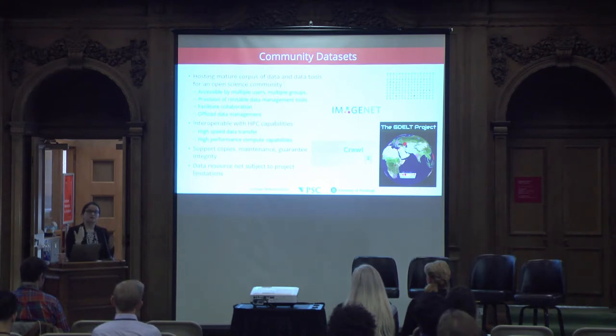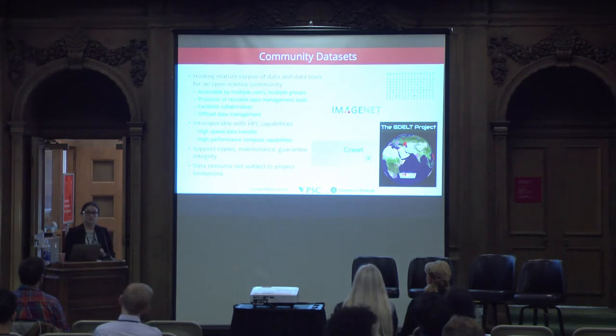If you have a dataset that you actually want to make available to your community, we can also consider hosting that one. You can limit the access to whoever you want, whether you want it to be completely public or available to just specific groups. That's something we can do.